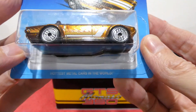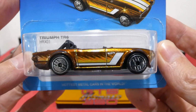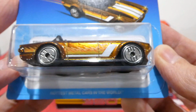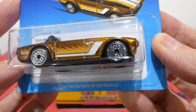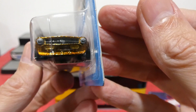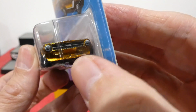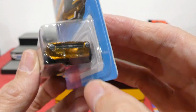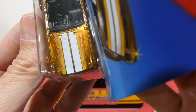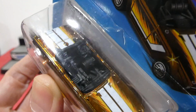Kind of like a copper color, maybe like a goldy copper kind of colour. It's got the flames on the side there, it's got that white stripe, the Ultra Hot wheels, roll bar over the roof, some headlight details, a little bit of badge in the centre there, not actually fully painted up, but very, very nicely done at least. Some more of the racing stripes with that kind of like fireball flames off the side there. There's a shot of the interior.